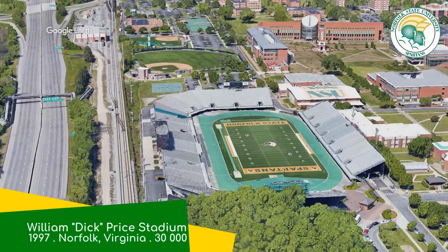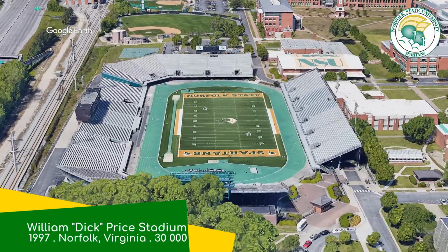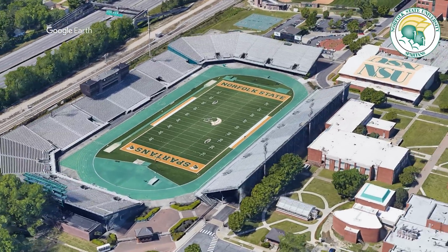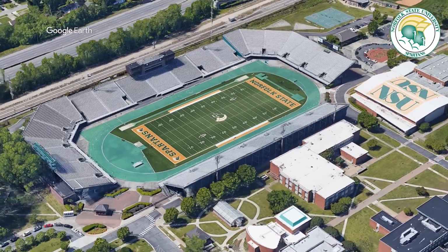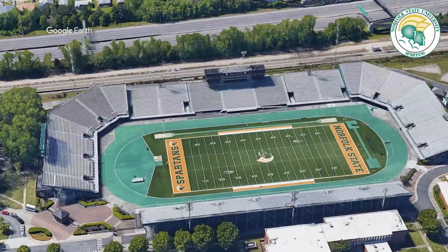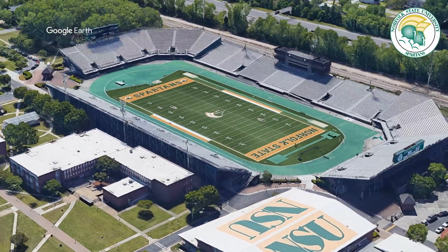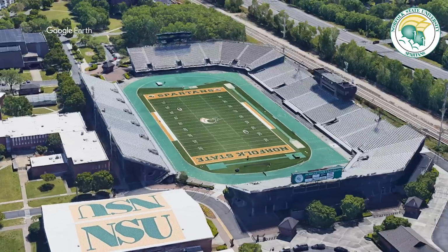William Dick Price Stadium, Norfolk State Spartans. Usually it's people with the name Richard who get called Dick. I wonder why William Price got it. Either he wasn't a very nice guy, or more likely, people called him Willie, and then, yeah.